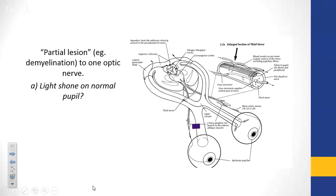What about a partial lesion of one of the optic nerves? Anyone else? And what would happen if you shone light on the normal pupil? So onto this pupil.